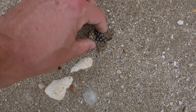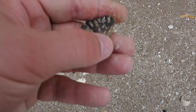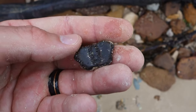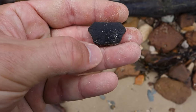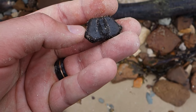You might just see that I've moved this bit out of the sand because I saw the texture sticking through. So that there looks like crocodile osteoderm, crocodile scute. Whilst this one may not look like much, this is actually a complete scute. You can see by the fact it's pretty much symmetrical. And it's actually, I think, the nuchal one, so the one right behind the head.